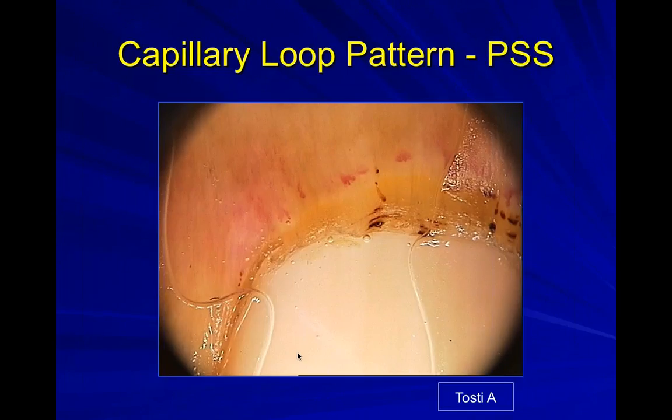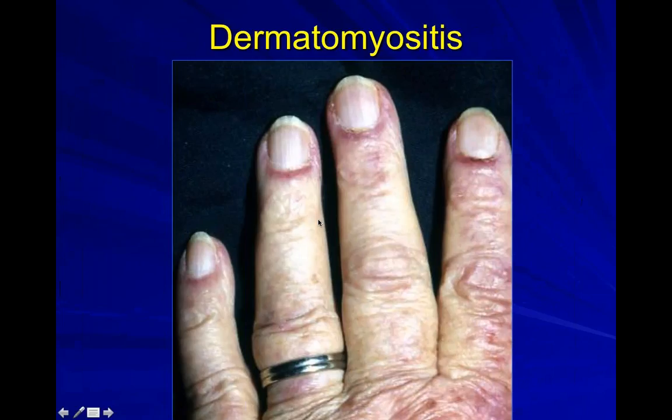Here's an example of capillary loop pattern in progressive systemic sclerosis. You would see this in dermatomyositis. You have your capillary loops, but you have these areas where you lose them. Why? Because these little infarcts, these little hemorrhages that occur cause scarring, and these loops disappear. And then they become scarred down, and it creates other changes. So you have these little hemorrhages here, and you have these bigger, dilated, but paucity, less number of loops in these systemic sclerosis and dermatomyositis.